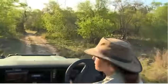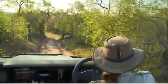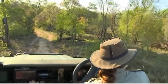But it's my first time experiencing it with a camera on the back. And of course, the cameramen don't mind, but their cameras certainly don't appreciate shiny spider webs covering the lens.